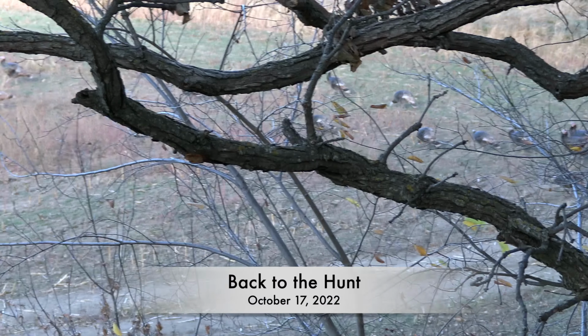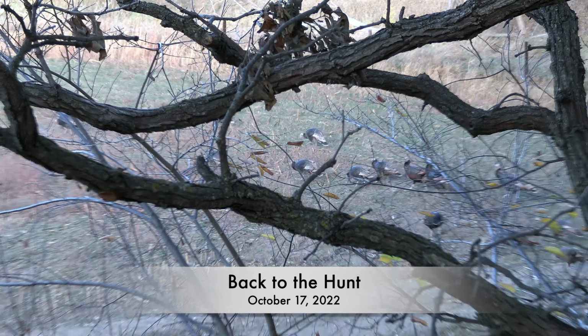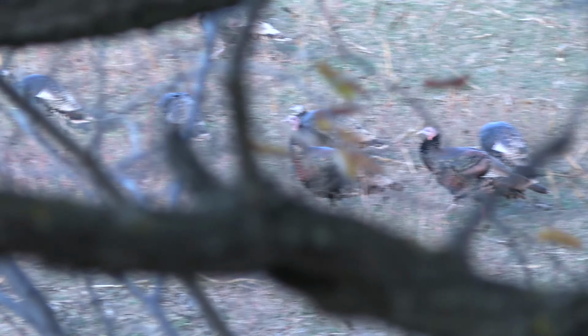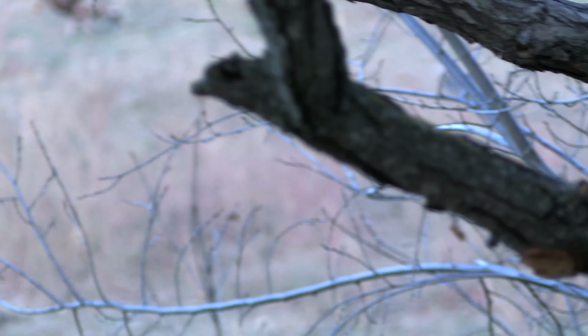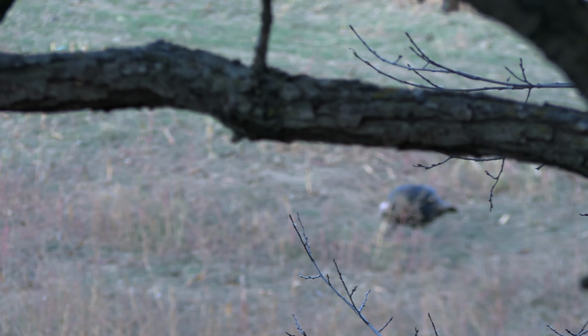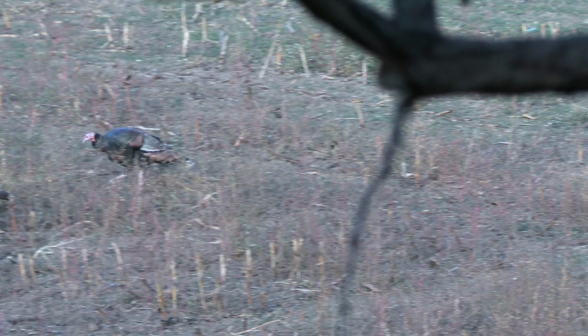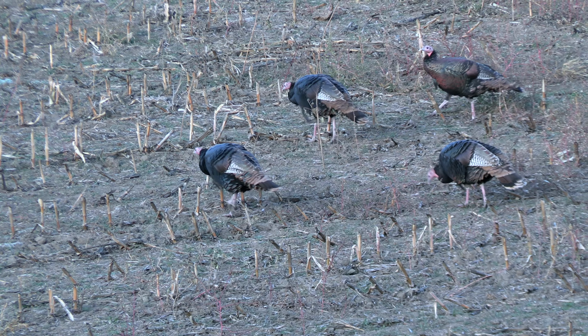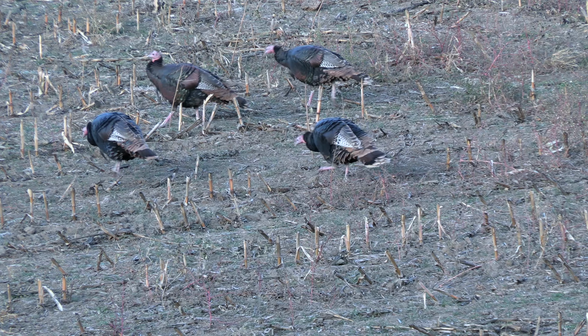So back to the hunt on October 17th. I'm up in my tree stand and I was there for roughly a half hour before all these turkeys came passing by me. And they were just feeding around out in the rye field, probably eating some of those weed seeds before they were heading back to the trees to roost for the night.